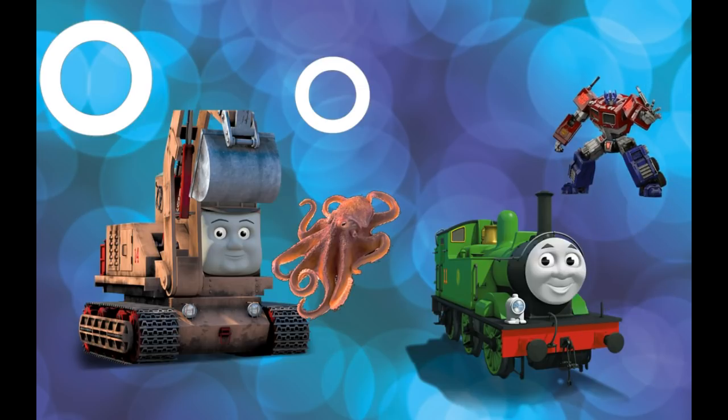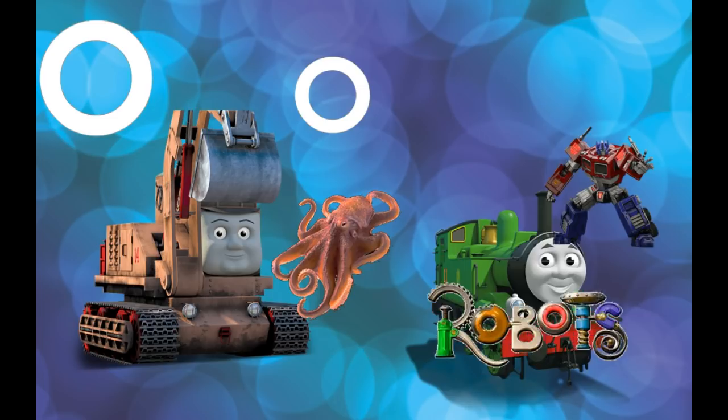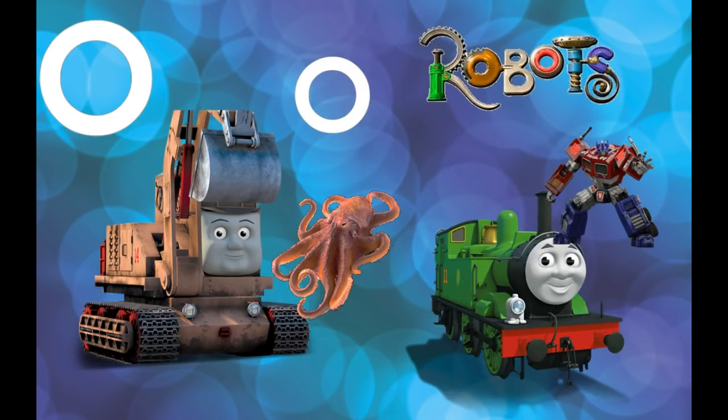But it can also make a sound like O, like you hear in the word robots. Actually, robots has both sounds. The first O sounds like the letter, and the second one sounds like the sound in Oliver, Octopus, and Optimus Prime.